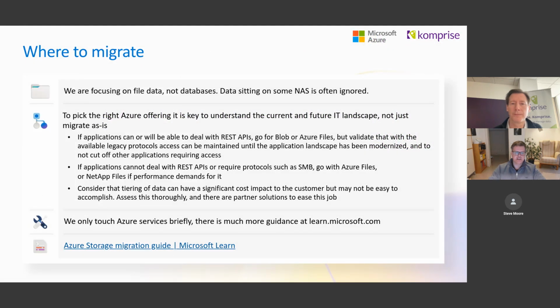So the first topic to solve is obviously where to migrate, right? So the general recommendation is, whenever you have the possibility to do real API integration, to go for blob. If you require applications to use protocols such as SMB, then obviously you would need to go with Azure Files. However, if you require very high performance, then there is a couple of additional offerings like Azure NetApp Files that you could opt to use, or other partner offerings.